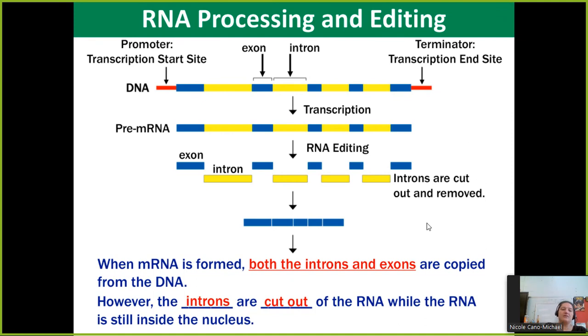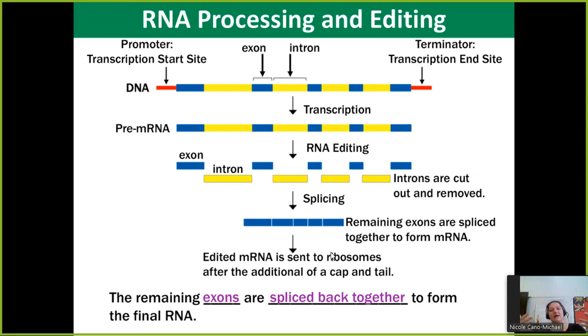So again, up here we see the mRNA is formed. Both introns and exons are copied. However, the introns are cut out of the RNA, and it still will contain the exons. We can see up here the exons are in blue, the introns are in yellow. It will copy everything, but the thing that goes out to the ribosome is just going to be this blue code of just exons, because that is the necessary piece. Those exons are then spliced back together. You put them together, chunk them up, and shazam-bazam, we have our final RNA.